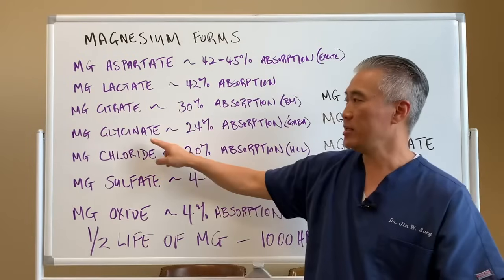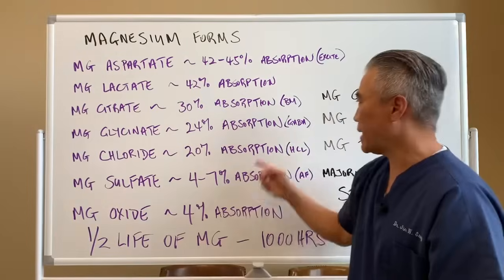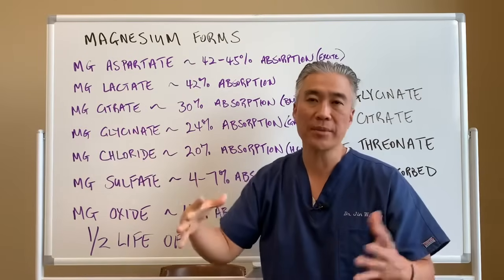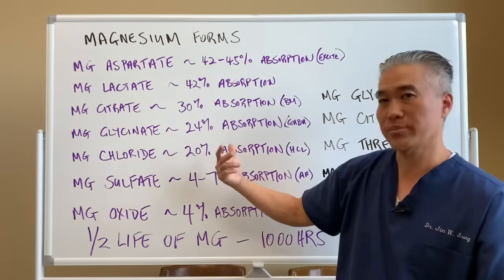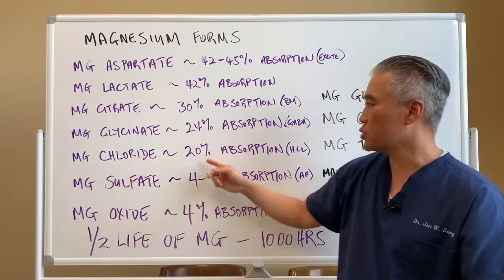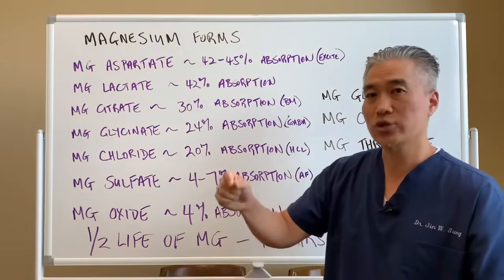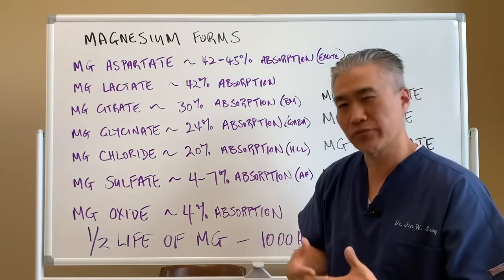And the reason I like magnesium glycinate is because glycine is a precursor to GABA, right? And GABA is an inhibitory neurotransmitter, so it calms things down. So you have a calming effect of glycine, and then you have the calming effect of magnesium, which has a profound effect, not just the effect of 24% absorption, but a clinical outcome effect. You have magnesium chloride, which is 20% absorption. We like to use that when we have people who have low stomach acid issues, because chloride is used in hydrochloric acid. So you can use that for people who have maybe some low stomach acid issues or reflux issues.